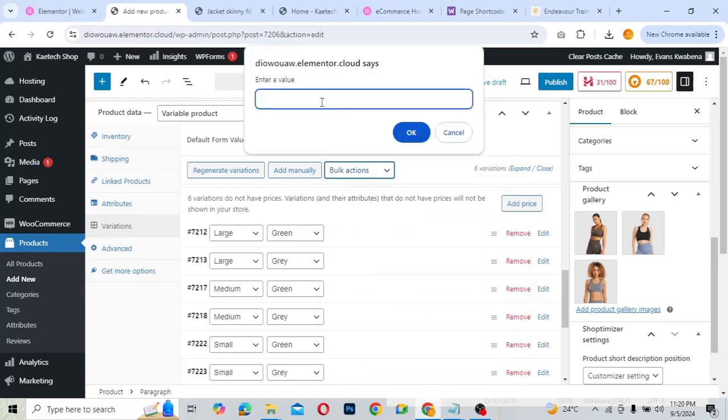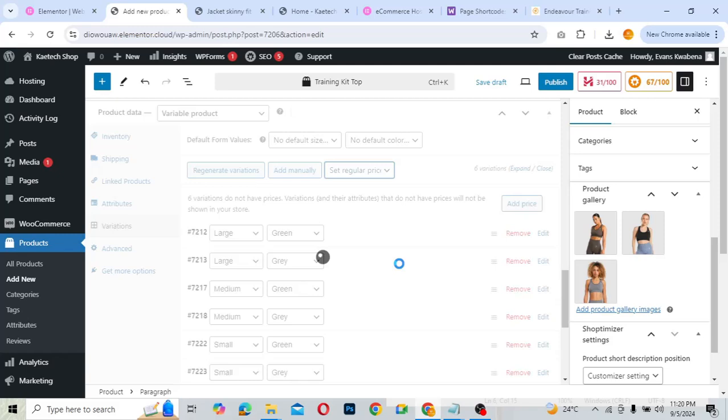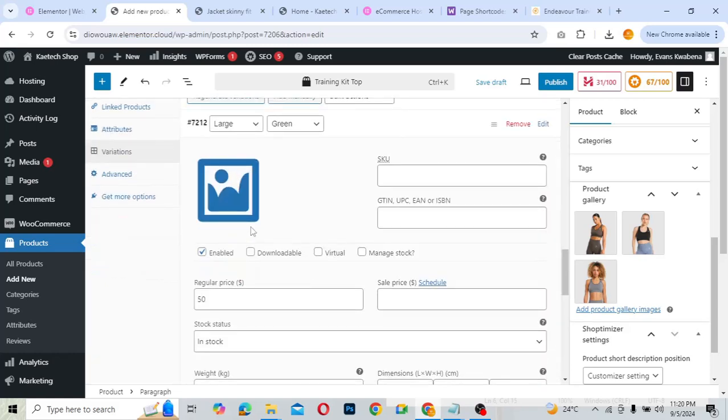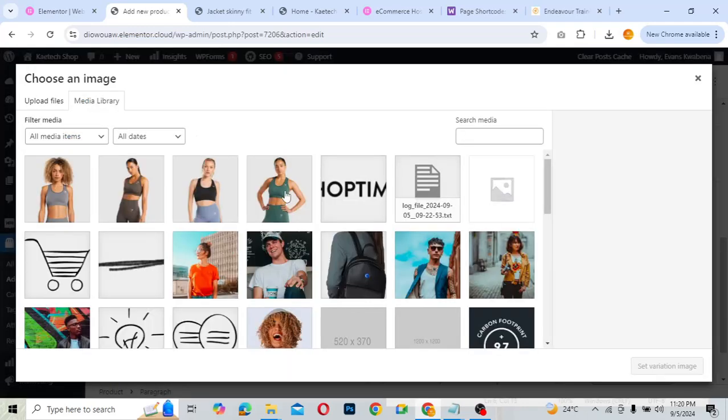Okay, so with a regular price, I'm gonna set maybe $50 for all of them. So all of them are $50 price item. Okay, so as simple as that. So the next one is I just need to go inside and then change the colors. So I'm going to upload an image for this one. I'll click on it and then select the color that best suits it.